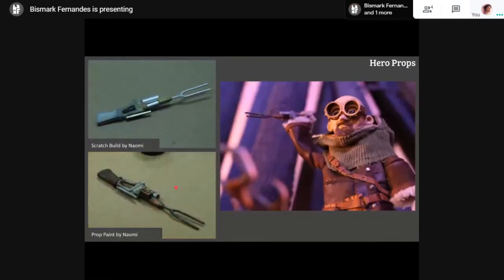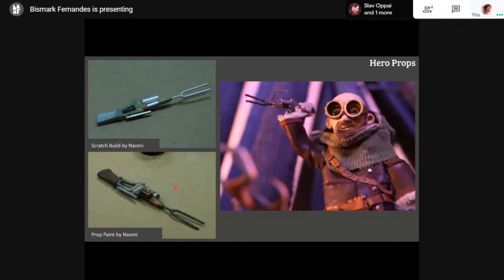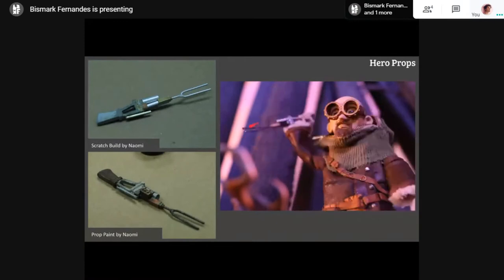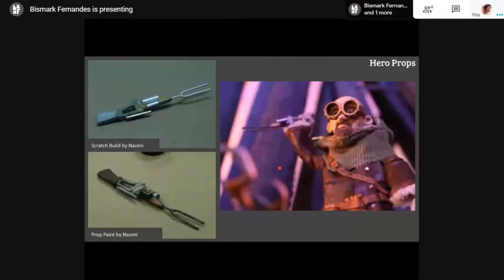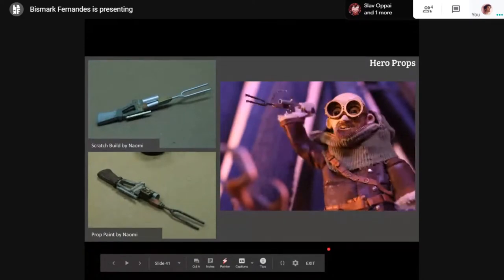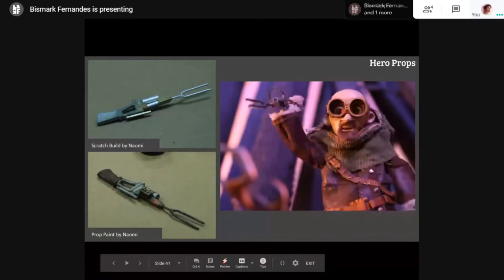Okay, moving on. This is another prop made by Naomi, and you can see in this one, this prop didn't really have much, but it was kind of important. And then the little sparks were added in post. One thing I tried to stay true to was the medium and not do a lot of changes in post. There were very few things I did add. For instance, I added the glasses in post, and the sparks.